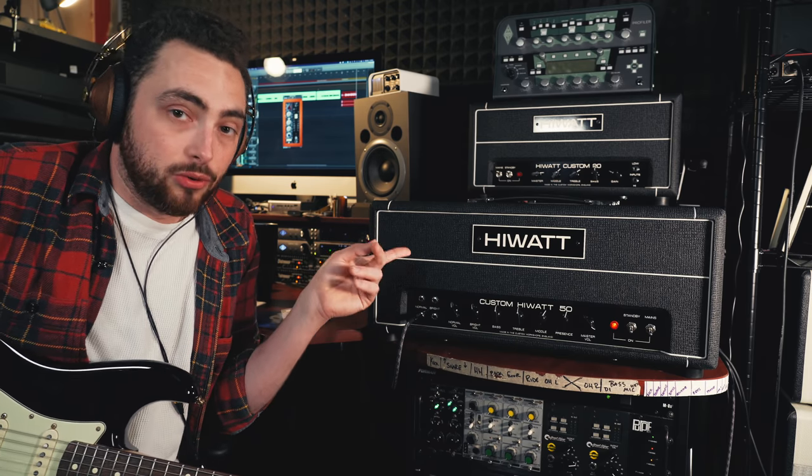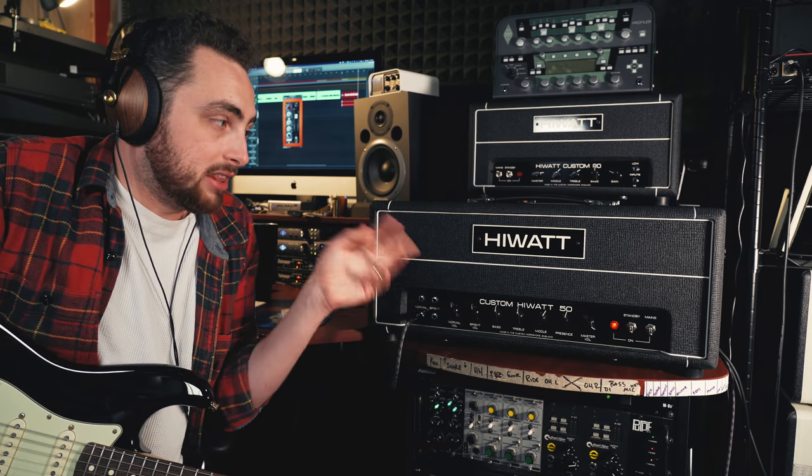The most famous of them all is the 100 watt, the DR-103. That's what Gilmour played, that's what The Who is playing live at Leeds, and it is a monster. That amp with the matching 412 cab is 100% on my bucket list of amps to own one day. Then there's this one. This is the DR-504. This is a 50 watt head. Between the DR-103 and the 504, you essentially have the Hiwatt sound.